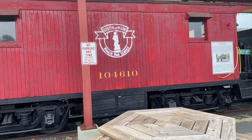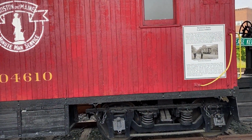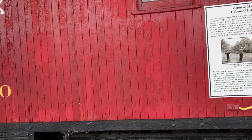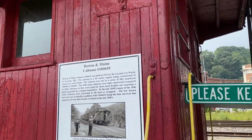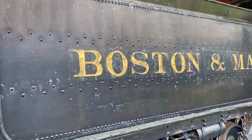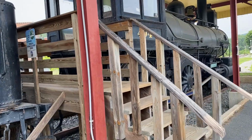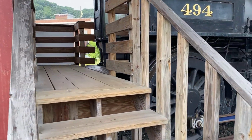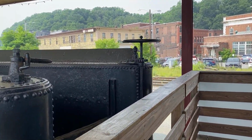Here we have a very nice Boston and Maine wood-sided caboose. Really surprisingly good condition. It's not in a building or anything, just under this platform. And of course the Boston and Maine 440-494. So you can go right up here. This is very cool. I had no idea this was here.